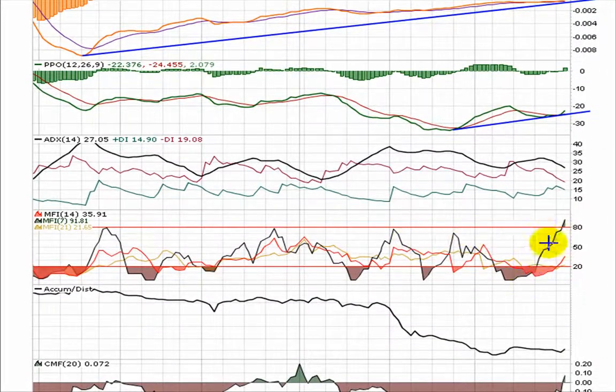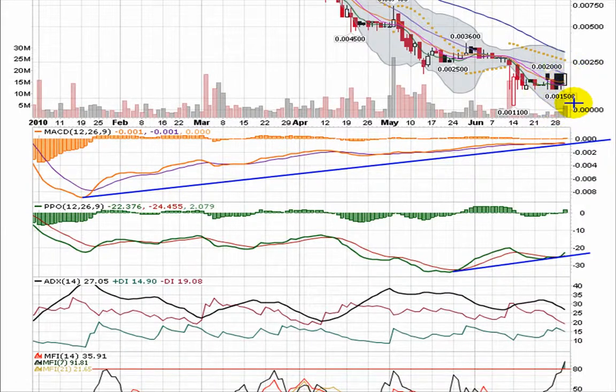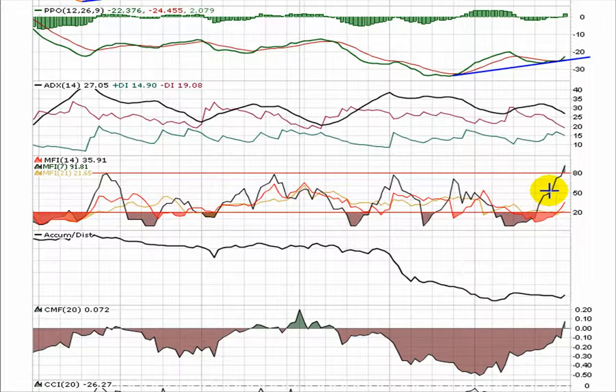Now we're getting some pretty good separation between the 14, 21 and the 7-day MFI. I wouldn't be too surprised if we see it pull back a little bit. They don't like to stay with a huge separation, but it's showing because some money came in yesterday, and it's been holding. You can see it's gapping up a lot the last few days, and volume came in yesterday, indicating there's been some buying. It's pushing the 7 MFI pretty hard. The accumulation distribution is also in a downtrend, but over the last month or so, it's flattening and trying to move upward.